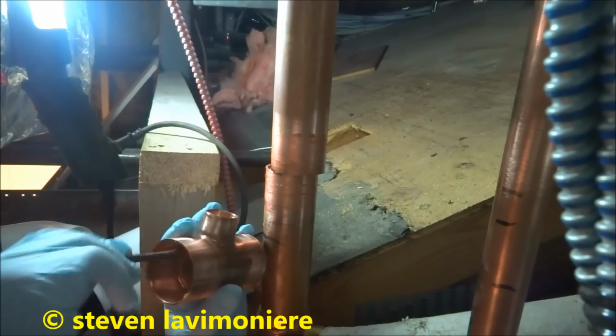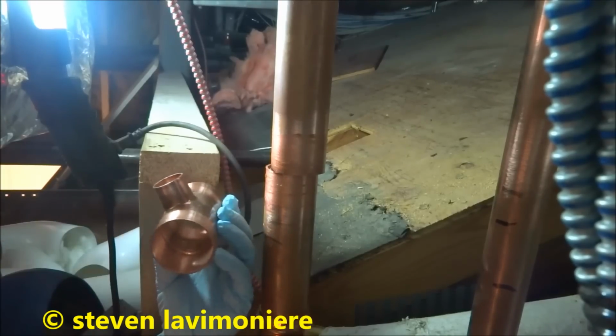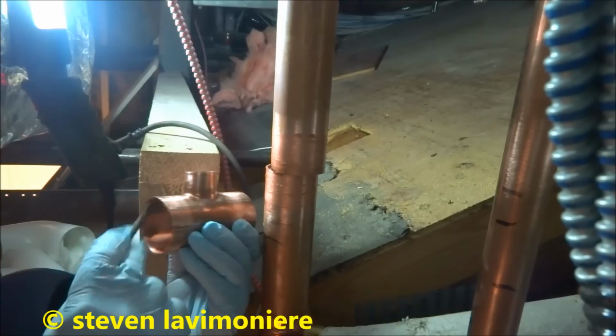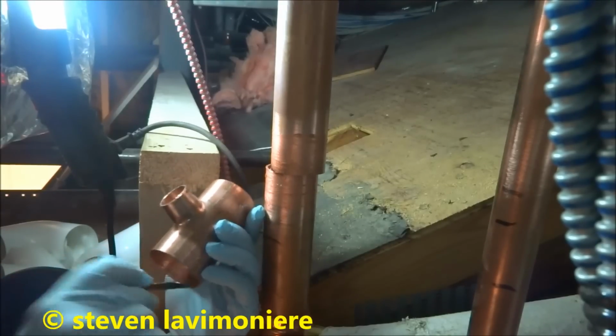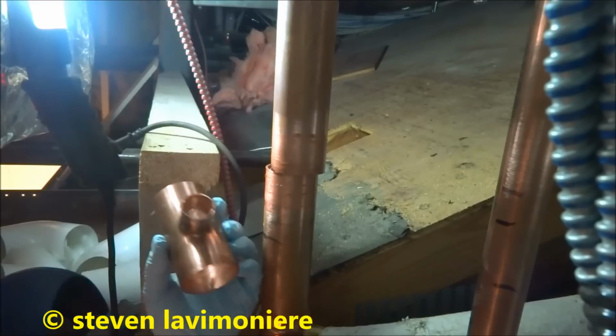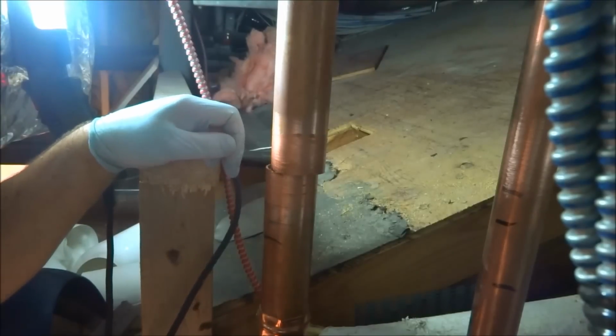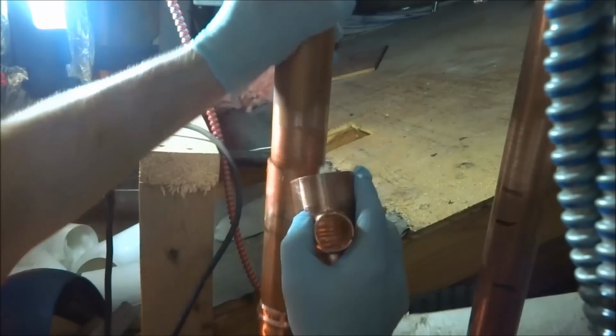I'll put a little bit of flux on there, and we'll give it the old Gundy. See if we get it together. I hope so. I don't see why.